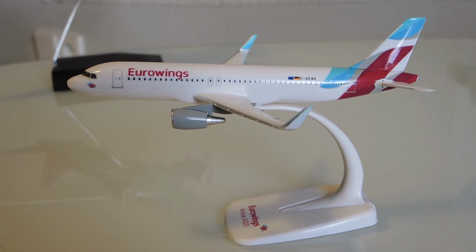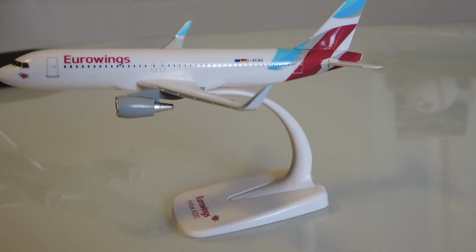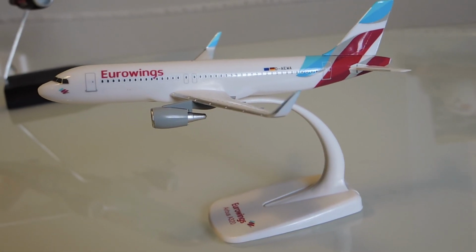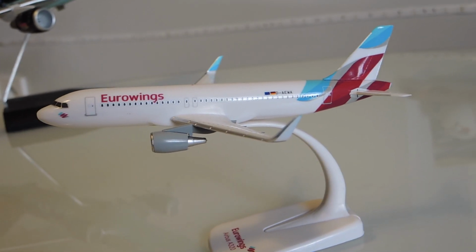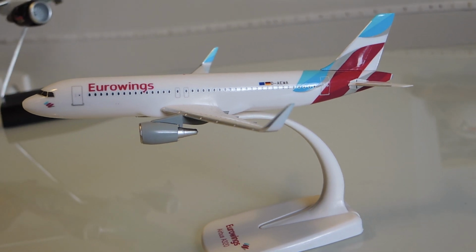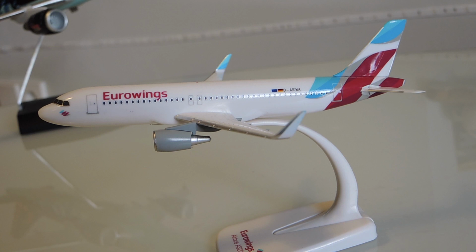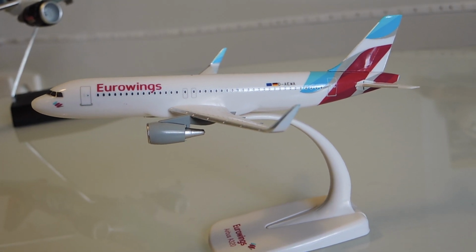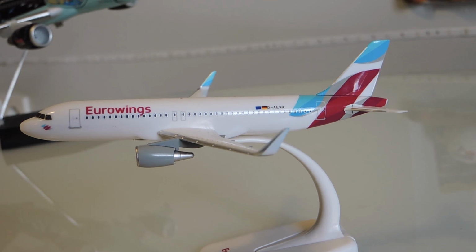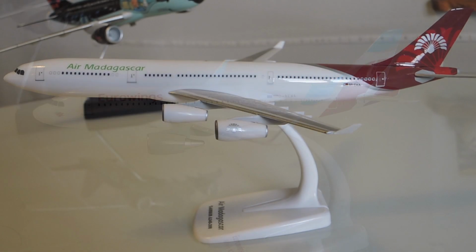So the next plane I also bought in a board shop of Eurowings. This is an Airbus A320-200 with sharklets. It's made out of plastic, wasn't that expensive, was also very cheap. Nothing special about this plane, just a normal livery. You can see the difference now to the old Eurowings livery of my Avro Jet. It's not that old, I just bought it in autumn, and there's, I think, not more to say about this plane.